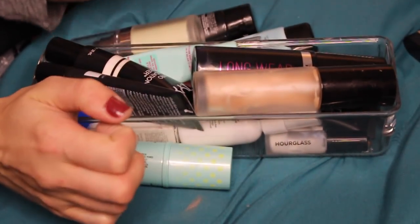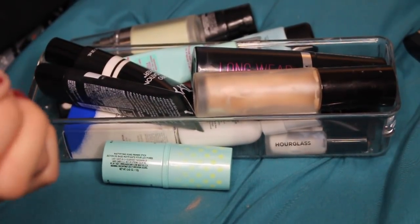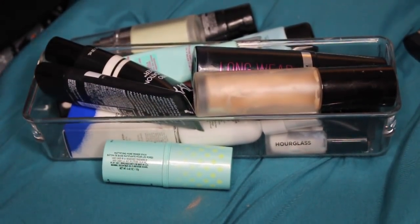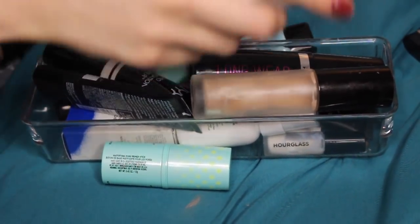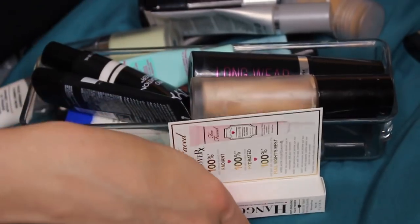Alright, pretty sure this is all of them. I feel like I always, oh, here are a couple more. I always end up just like missing things. Oh, and here's some more. Oh, and some more. Alright, let's get into it, shall we?